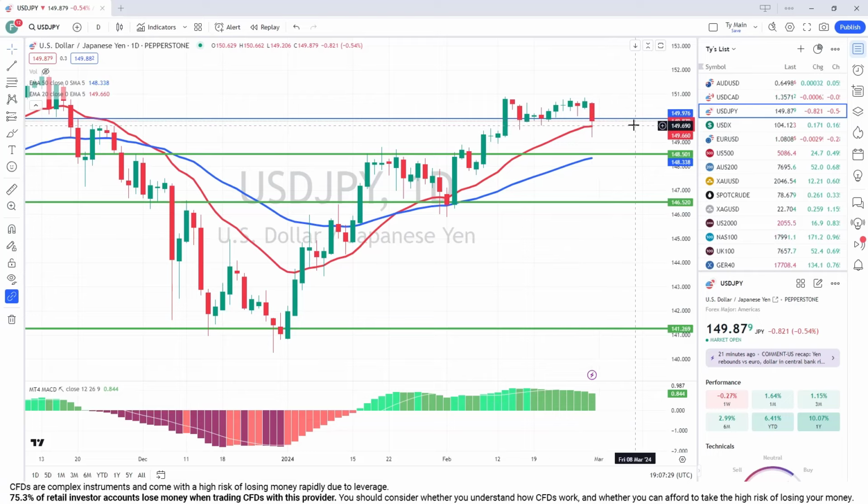Look, in my mind, all you're doing here now is just hovering. If you're going to scalp it and you want to trade the US dollar yen, I'd be looking at scalping opportunities between the 150.80 and also the 20 moving average. I wouldn't be playing underneath the 20 moving average until we get a daily close below there. Okay, so just be a bit careful there.